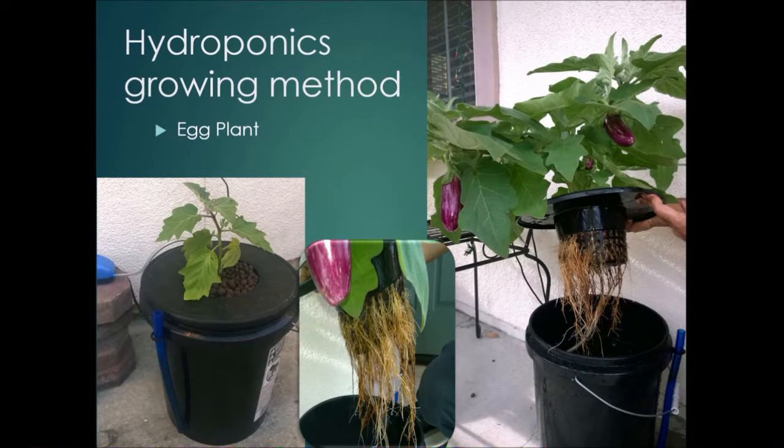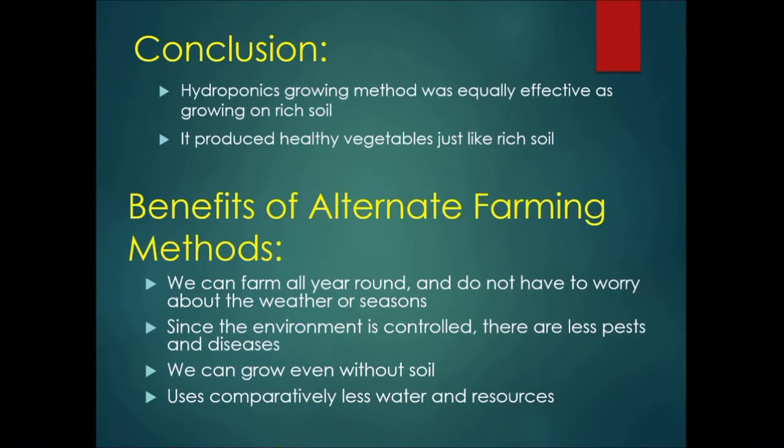I also grew eggplants using the hydroponics growing method. The eggplants grew very well and healthy. In conclusion, I can say that the hydroponics growing method was equally effective as growing in rich soil. The vegetables produced were healthy just like growing in rich soil.